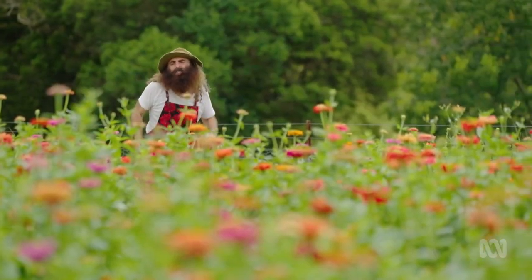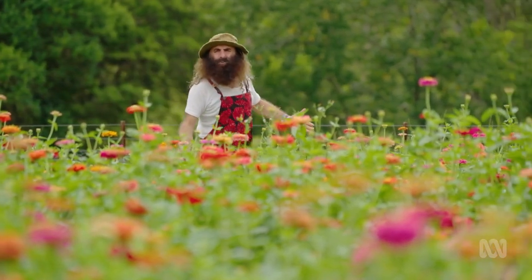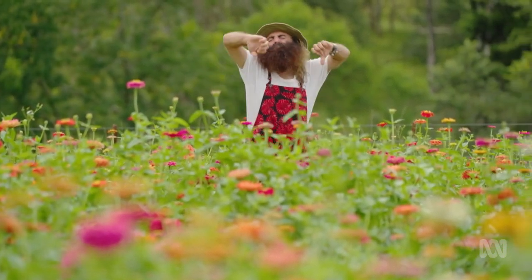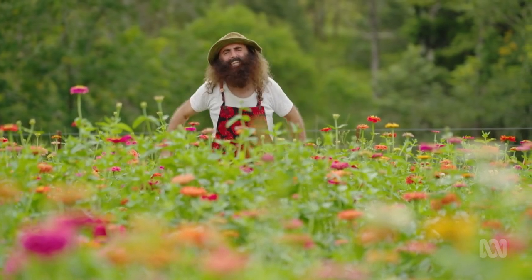What's the best medicine for a cold and frosty morning? Bit of hard work, of course. Out in the garden, getting the blood pumping and the body moving again. Oh, take it away, Millie.